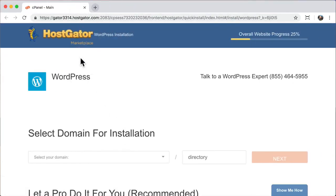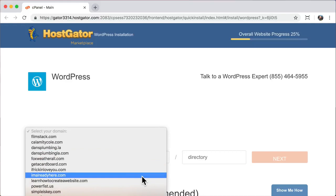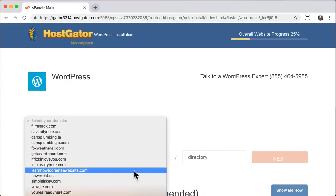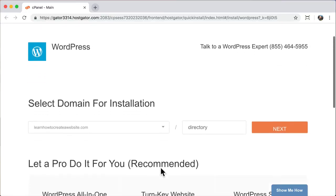And then we can select our domain name. Now I have a whole bunch of domain names, but you probably only have one, so I'm going to choose my domain name, learnhowtocreateawebsite.com. Then it's going to ask you, do you want to put something in this directory? And we want to leave this blank because we don't want WordPress installed on yourwebsite.com/something. We want it just installed on your main website.com.